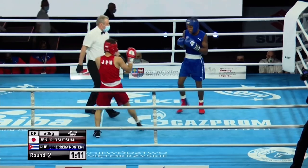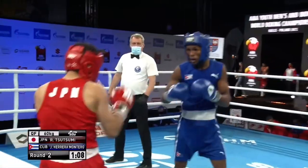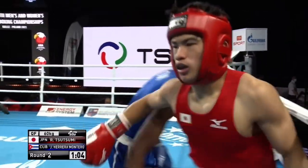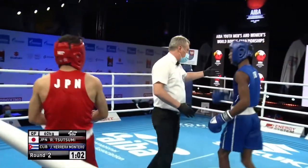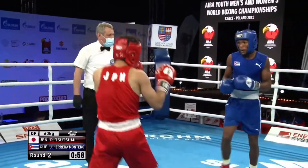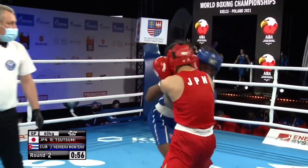The referee having a word with him again, Herrera Montero, about holding, and he needs to be careful because some of the officials are quite quick to take a point if they've given a couple of warnings. If they've had the conversation, then they don't mess around into the final minute of round 2. It's been a bit scrappy at times.